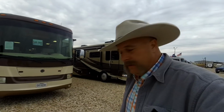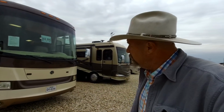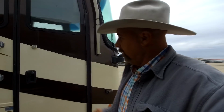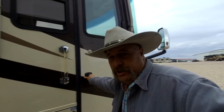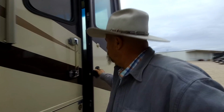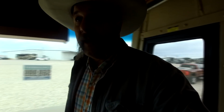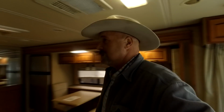Okay, I come down here, and this is a Holiday Rambler. It's a diesel pusher, and it's got 4 slides on it. 4 small slides instead of one huge slide. Oh, it's unlocked. All right, let's crawl up in this one. This will be a diesel pusher. I don't have a clue what kind of engine it has, and it's big. Look at the size of this thing.